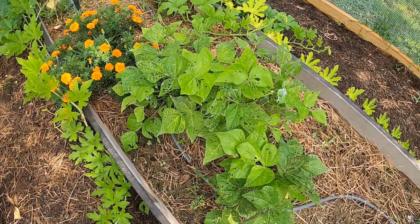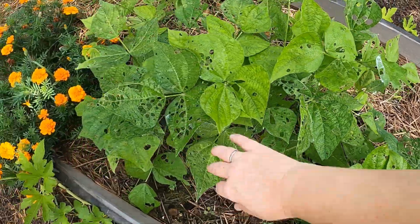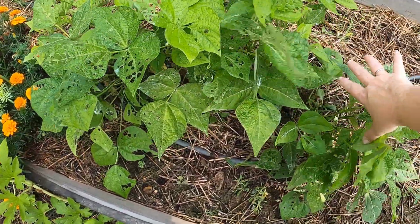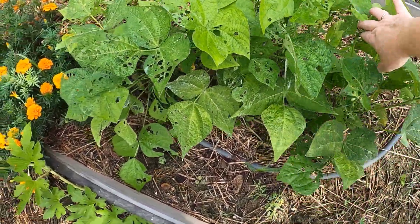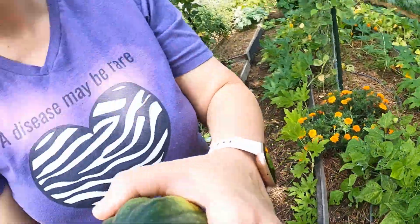These green beans, as ragged as they look, and the white on these is the DE I put on a couple days ago before it started raining. They look raggedy, but we harvested off of those last night.